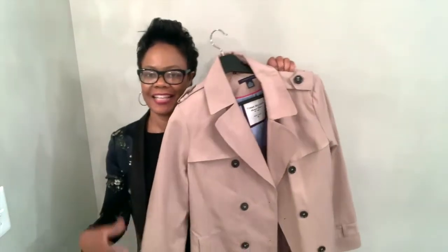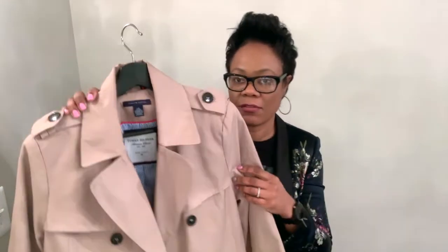Lastly is this camo color, which is a very classic trench coat. This color can be worn with anything, and I actually found this one in a thrift store, and this is an actual Tommy Hilfiger, and I found this at my local Goodwill, and it was $9.99 for this jacket.